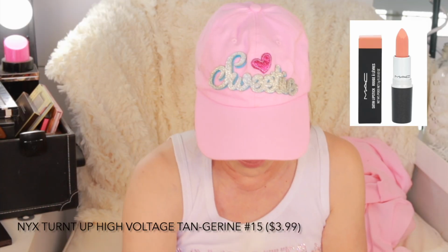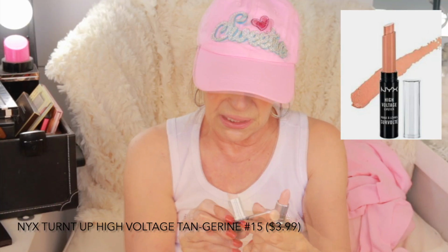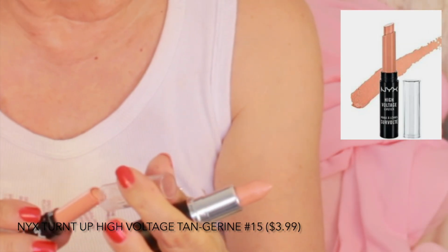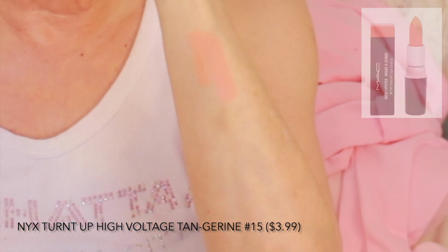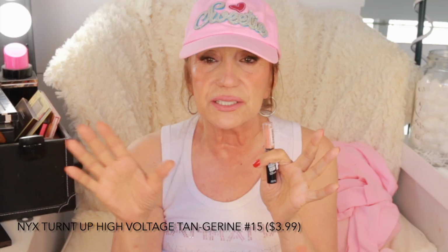I just found a dupe for one of MAC's lipsticks. The MAC lipstick is Myth, number 814. New packaging, new bullet, and the new bullets are longer. But I found a dupe for it, and the dupe is NYX Turned Up in number 15, Tangerine. I'll put Tangerine there. And Myth. But this is $25. I did get it for $15. They had the lipstick sales last week.